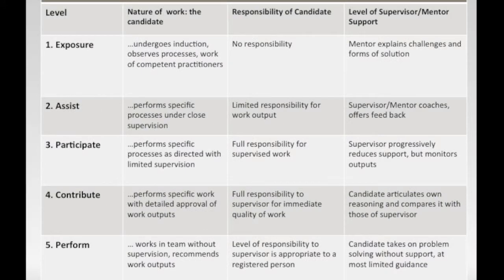Right, just a quick and dirty on the progression through the candidate period. The levels are there, but the most important thing is, out of university, obviously you need to go and make the coffee, run around, do the copying, all of that kind of stuff. No, that's actually not the case. What we have here is exposure to the environment. From there, the candidate needs to be assisted by somebody in a specific activity which has been identified by the mentor, supervisor, or trainer. Then participate in the activity, then contribute to the activity, and lastly, perform it without supervision, to be on your own and competent to do that.